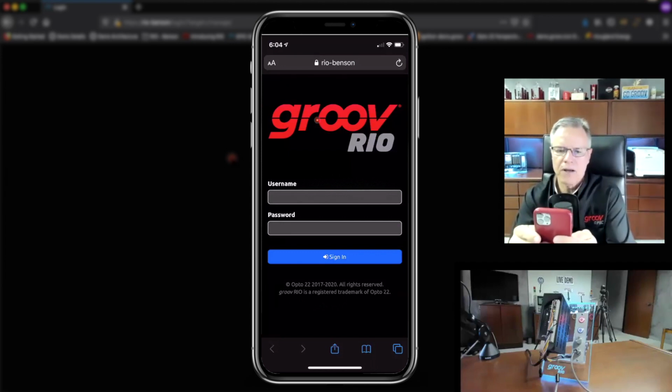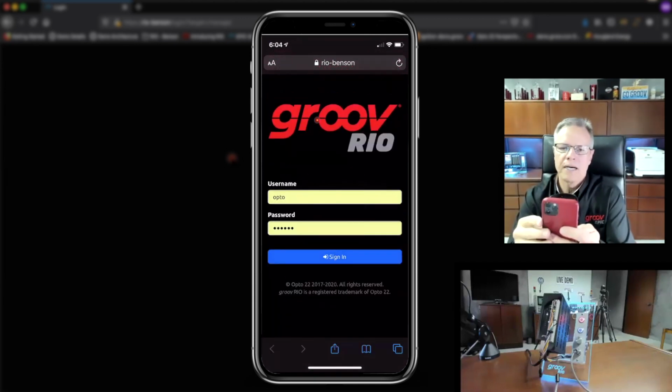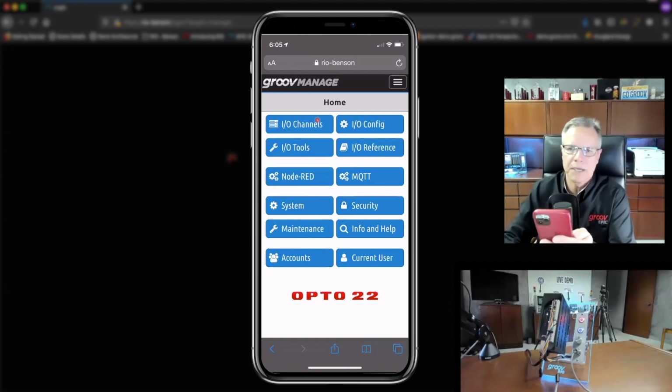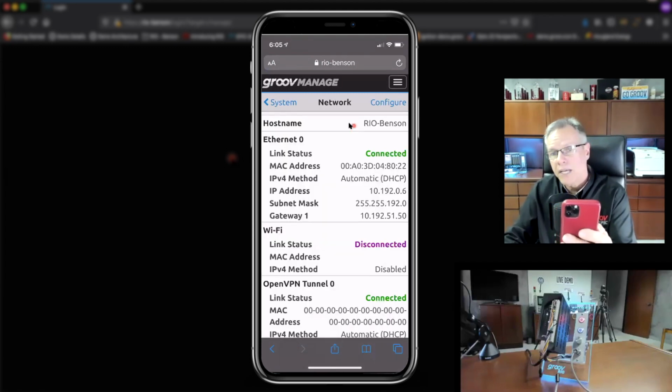So let's go ahead and log in, and I'll go with that password, use Face ID, log right in, and voila, there I am. So same as you can see on the screen there. Let's go ahead and I'm going to click on the system button. So that's indicated here. So click and come up here to network. And as I indicated earlier, my host name is RIO Benson. That's what I gave it. And that's easy enough to configure. I'll show you in a moment.